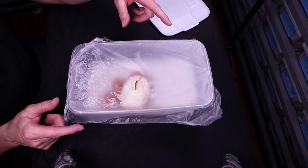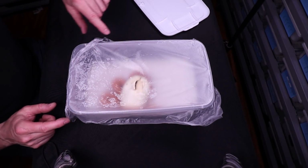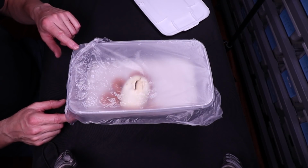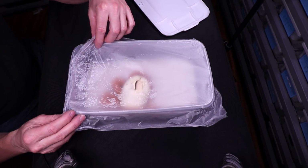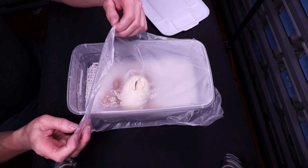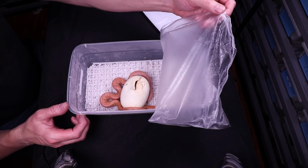About 2 weeks ago, I came in here and cracked just the corner on all these, cleaned all the humidity from the top, and cracked the corner to make sure they had enough air. And let's take a look at this guy.